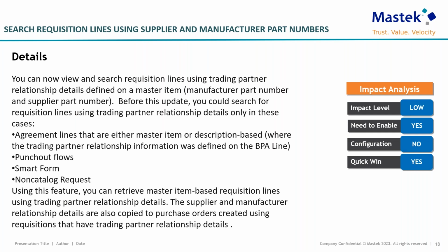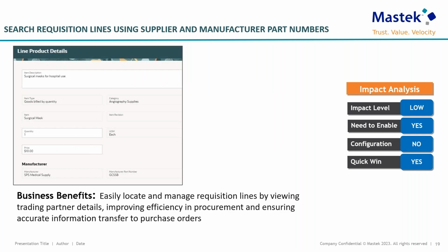This means you get to see the connection between suppliers and manufacturers, and this information is carried over to purchase order created from those requisitions. It's an opt-in feature. As you can see on the picture for this, you can get this detail on your page. And these are the business benefit of it.